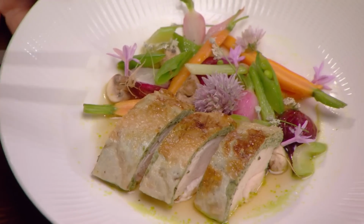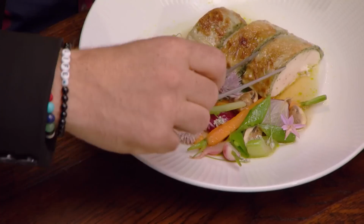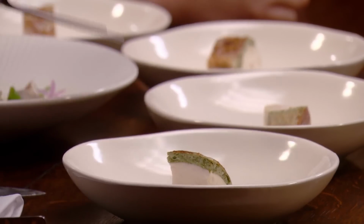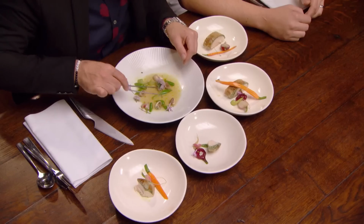Oh, wow, that is just spectacular. What do you think of the amount of mousse? The ratio looks really good there. I mean, the chicken looks cooked beautifully. Nice colour on the skin. Vegetables look nice, bright, vibrant. It's the chicken that catches your eye, though, doesn't it? Look at the colour.